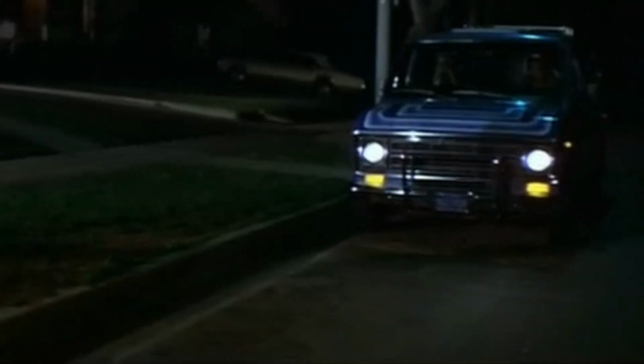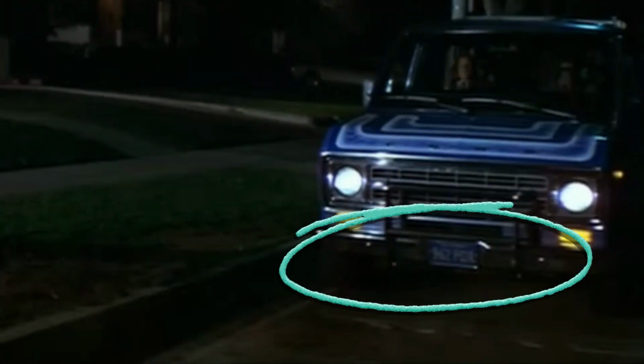Number 39. When Bob's van pulls up in front of the Wallace house, you can see the California plate on the front of Bob's van. Yeah, this one I noticed a long time ago, too. You can clearly see that it's got California plates, not white Illinois plates.